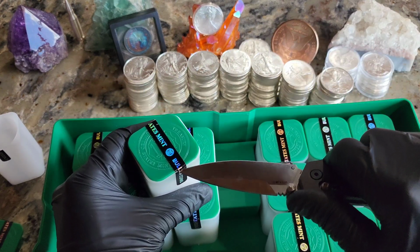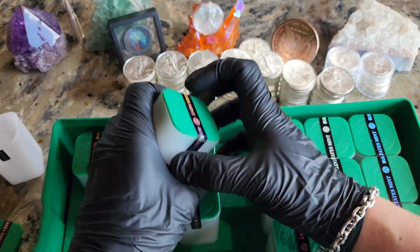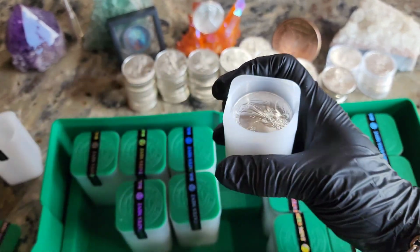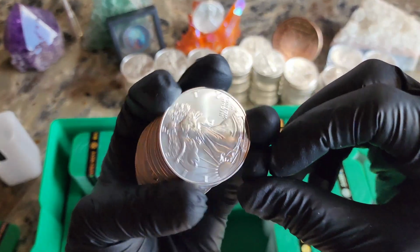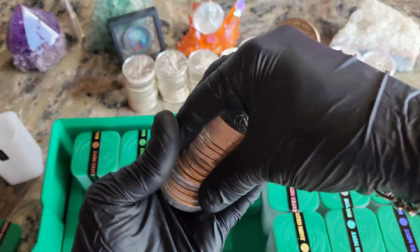Now, I know everybody should be excited about finally picking up Eagles again because it's been years since you've been able to get these at a decent price. And just remember, this might be a very short time frame. It might only be a couple weeks, and we're right back where we were before with crazy premiums on these Eagles. So I would recommend getting some.